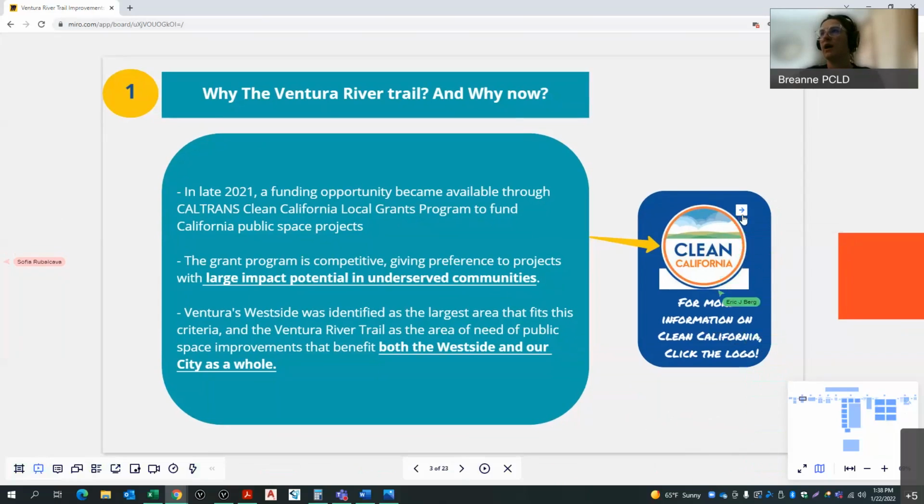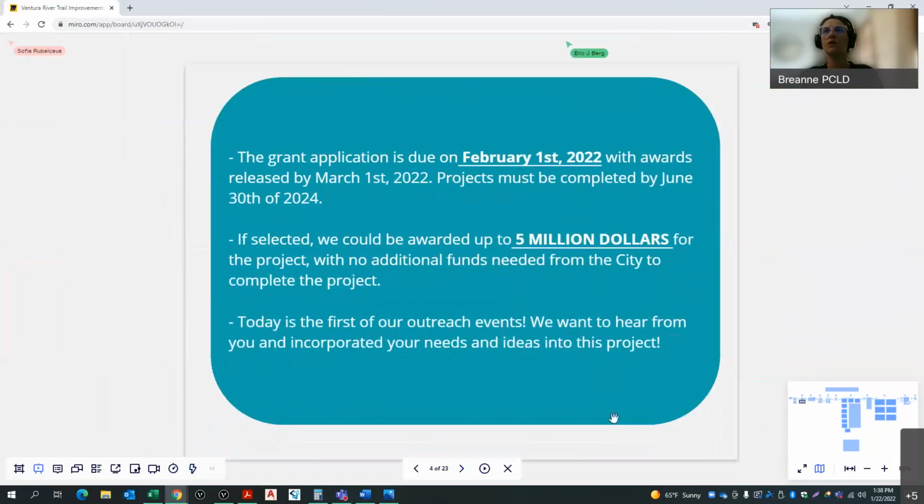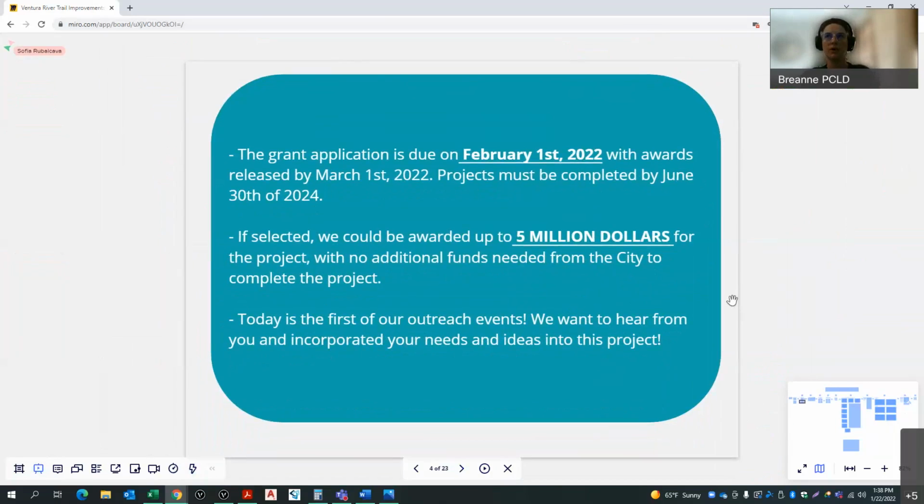So I'm on the mural board now. You can just click on that location. This application is due on February 1st, so we're currently working on completing it. And the grant awards will be released by March 1st of 2022. All project work, if we are awarded, must be completed by June 30th of 2024.